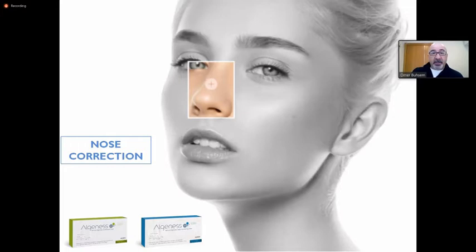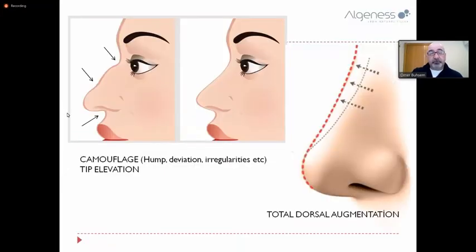Okay, let's focus on nose corrections. There are two different types of nose injections. One is to camouflage the hump, the deviation or irregularities. Generally, we inject the radix and supratip to hide the hump, and we do some columellar injections to achieve tip elevation. So one is this kind of patient. The second one is total dorsal augmentation in Asian patients, where we augment the whole dorsum. So there are two different kinds of injections, and let's see.